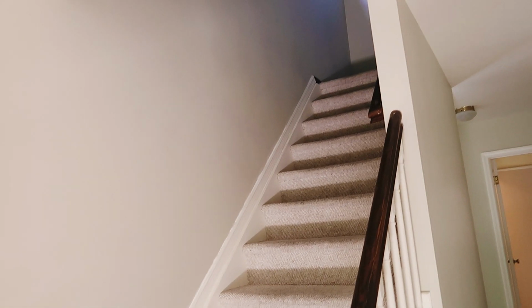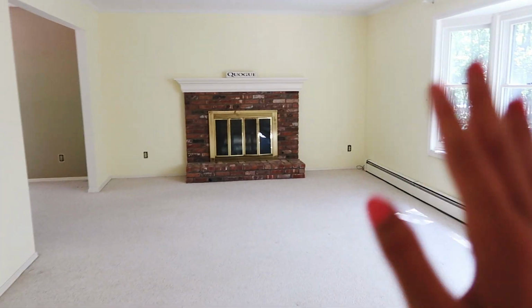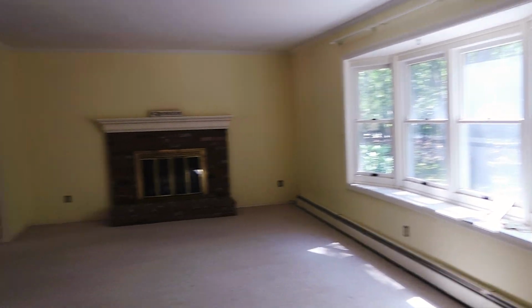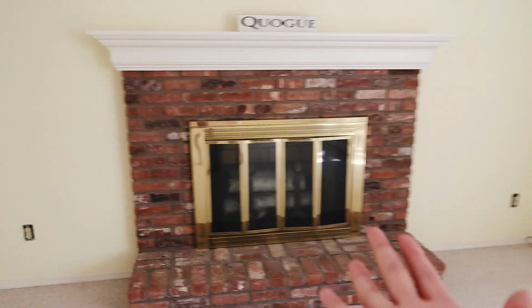So starting off at the front door, on the left, right when you walk in the house, you see a staircase, and on the right, you see the family room. Just for the record, pretty much everything that you see in this house is going to change. We're planning on doing a ton of construction, so that's why it's completely empty, and we haven't really made any progress on it since getting the house. But here is the family room. I love the fireplace. I love fireplaces in general.